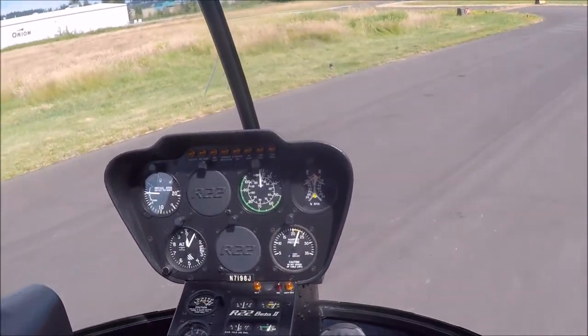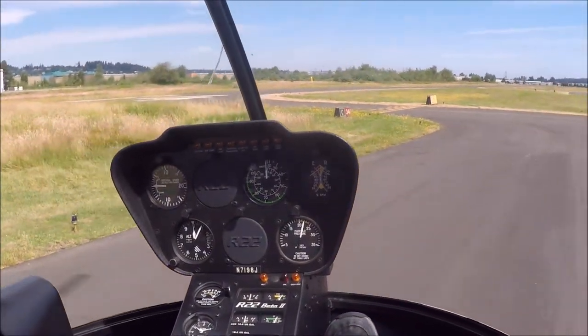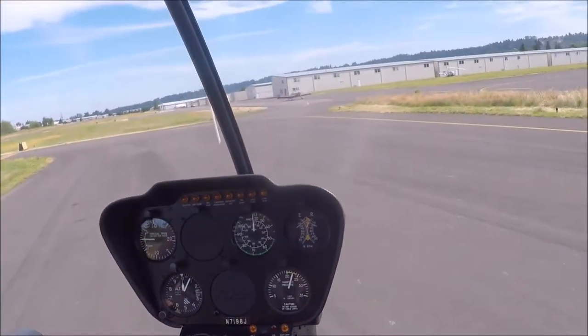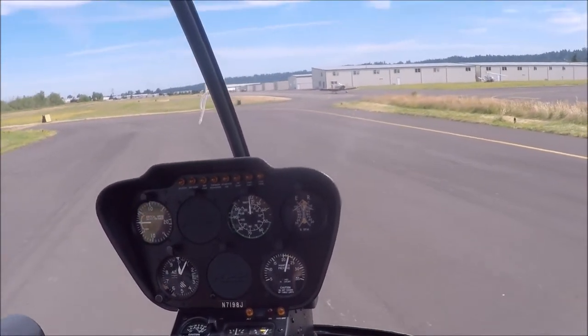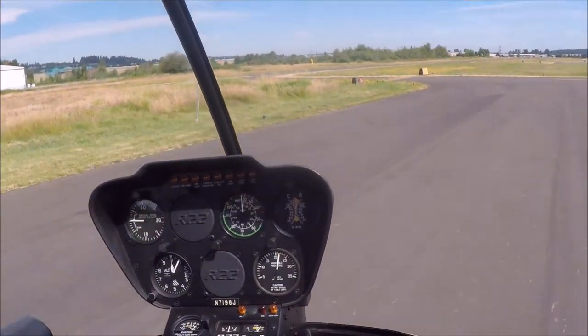Auburn traffic, Mooney 9-6-5-6 Mike, left crosswind 3-4, we'll keep it tight, Auburn. I got you inside, I'll just stay right over here at the top of 167. All right, so, I got it. Stay on with me. Okay. We're gonna do some pickup set downs here. Make sure we're not too close there, all right, right about there is good.